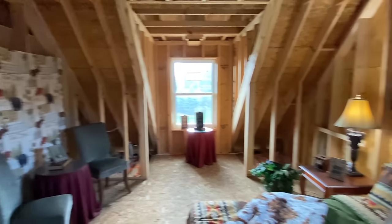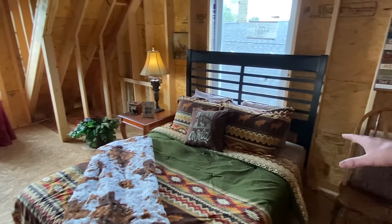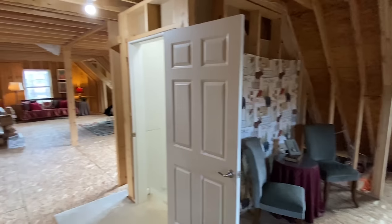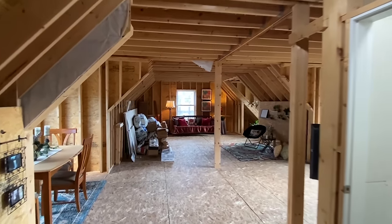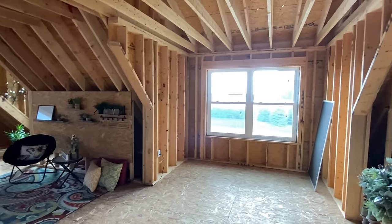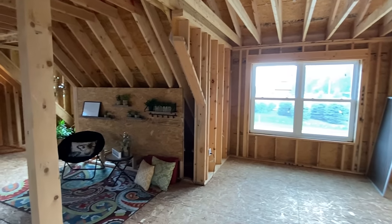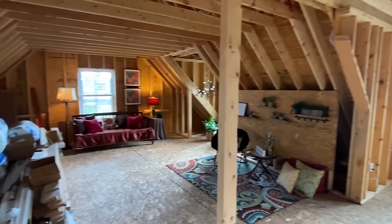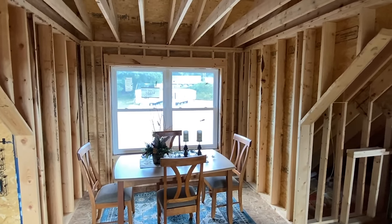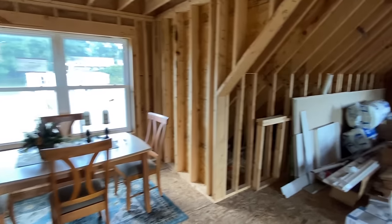I'm seeing a lot of deer stuff, so I'm thinking this is like a teenage boy's room, you know, up here. And then, man, what if this is this whole area? He's got it made. I mean, you got like a have a workout area, put you a treadmill over here. That's that dormer off the back. What about that?